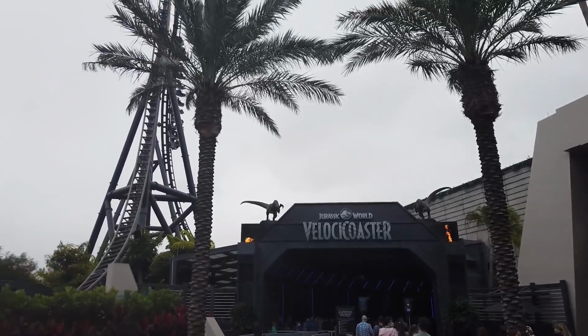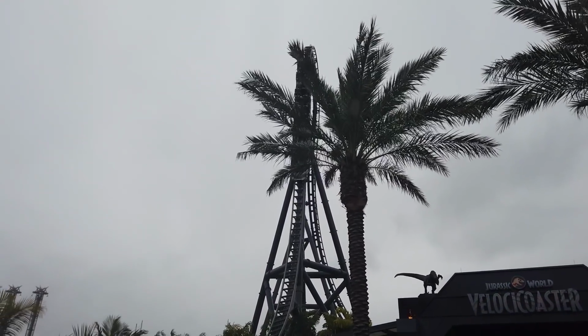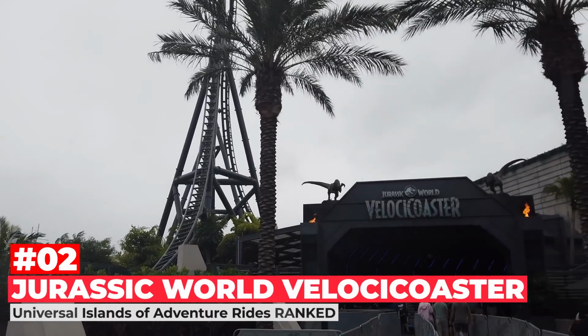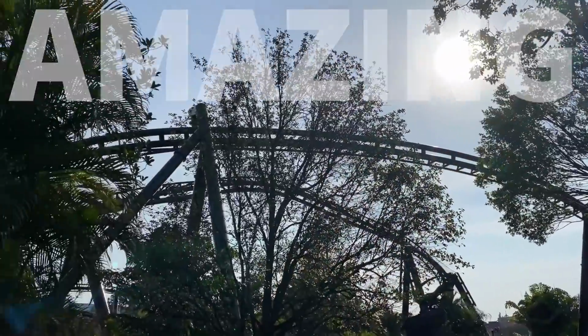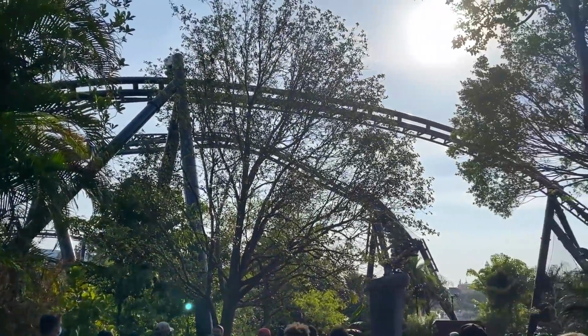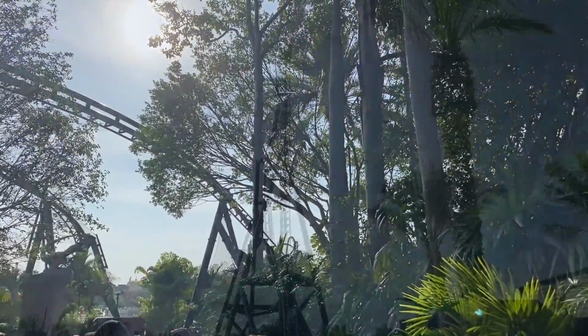Coming in at number 2, our silver medal winner. Oh my gosh, look at it. It's the newest ride at Universal Orlando, Jurassic World VELOCICOASTER. This coaster is amazing. It's easily the best coaster I've ever been on. It's got 2 different launches. It goes up to 70 miles an hour, hits a top peak of 155 feet tall, an 80-degree drop. It is so much fun.